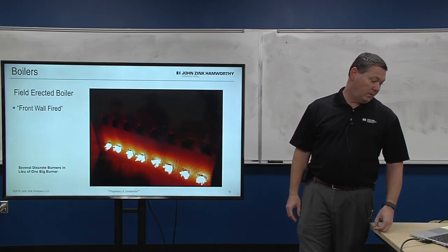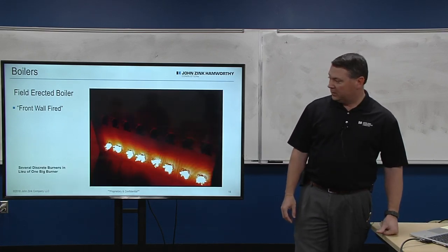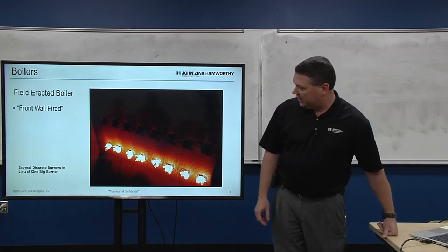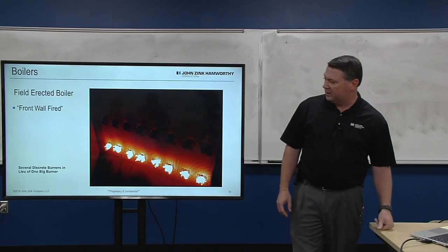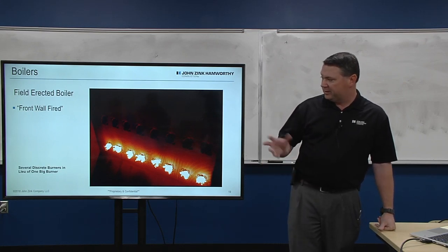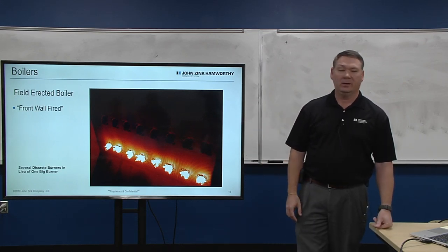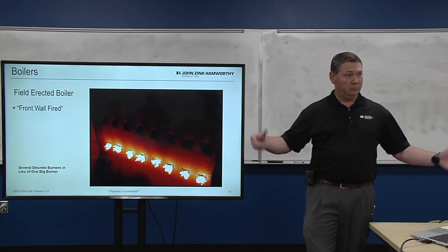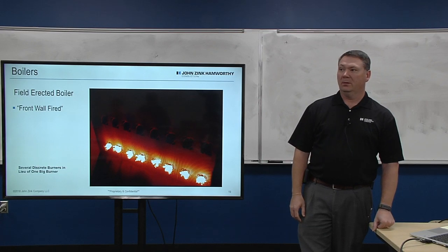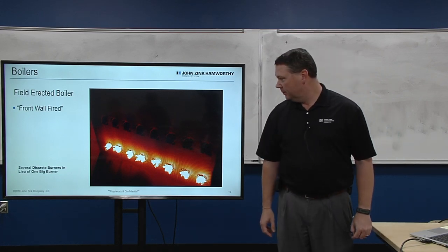This is a field erected front wall fired utility boiler. This one, I can't remember how many megawatts this boiler, there's two turbines on the back end, but they were generating a considerable amount of power. This is in New York, and it was powering many city blocks worth of businesses and homes.